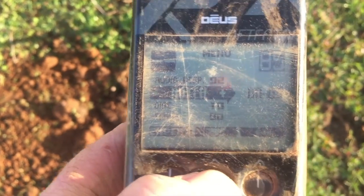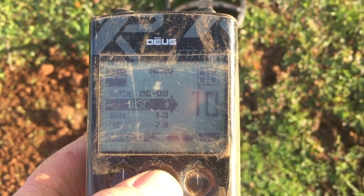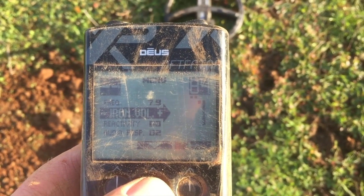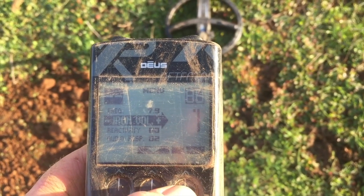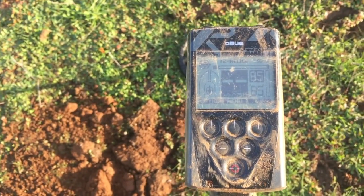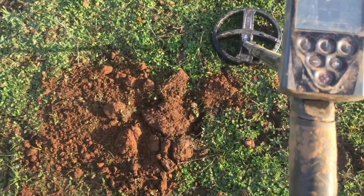Nothing's notched, so it's doing all metal. Discrimination I bumped up to 10. Sensitivity's at 90. Frequency 7.9. And yeah, iron volume's at 1. For this area, I've set my ground balance to 85 because it works good. When I put it to auto out here, it starts going crazy. So, yeah. This whole area is just full iron.